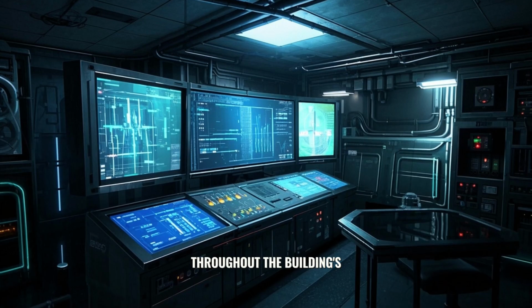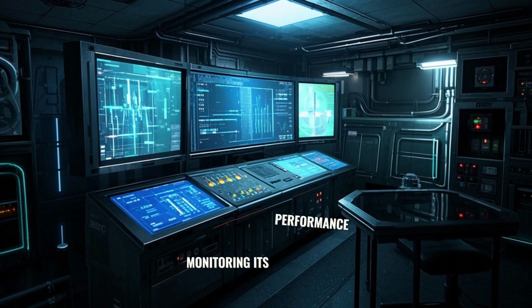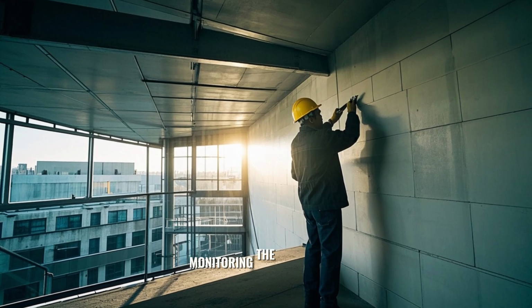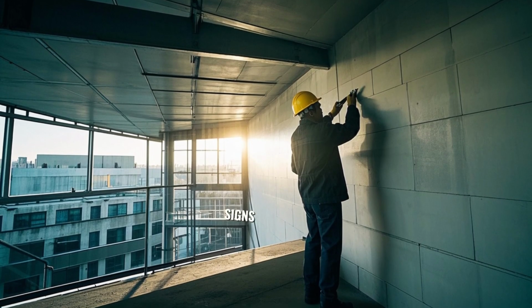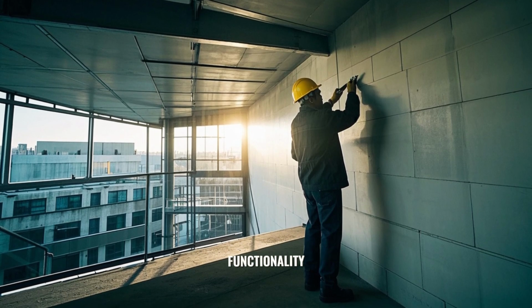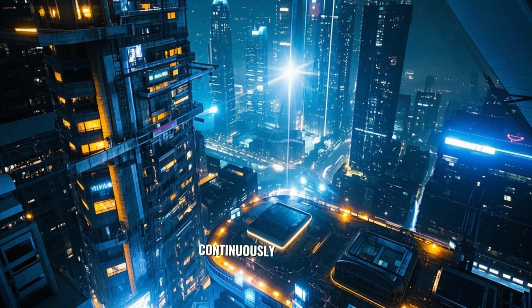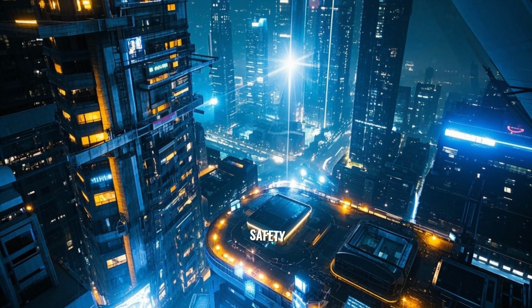Throughout the building's life cycle, Mr. Phanny may be involved in monitoring its performance. This can include monitoring the structural integrity, checking for any signs of damage or deterioration, and assessing the building's functionality. With the help of modern technology and sensors, it's possible to continuously monitor a structure's health and safety.